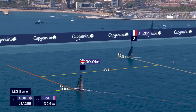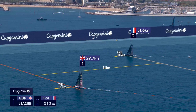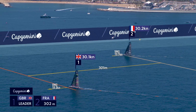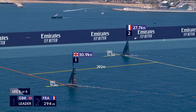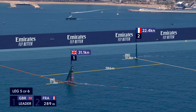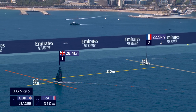Thierry, it's been a huge 24 hours. How proud are you of this whole team getting, as you say, your baby back onto the water? Yeah, we fight hard to be on the water today, but we need this point. So let's cross fingers if something happens before the end. All right, thanks for your time.